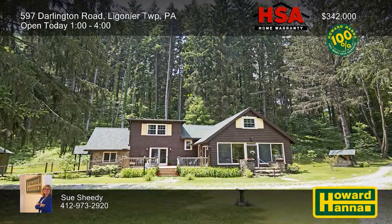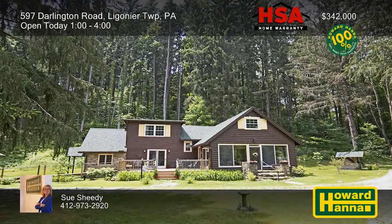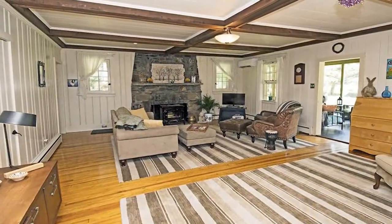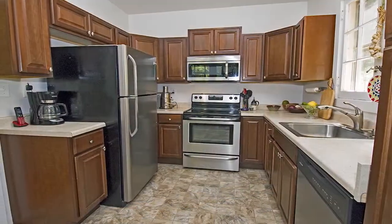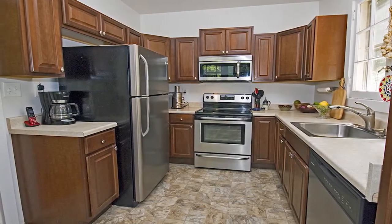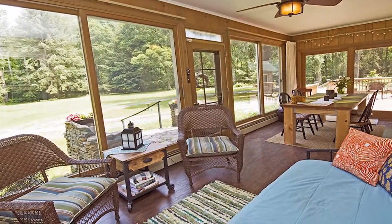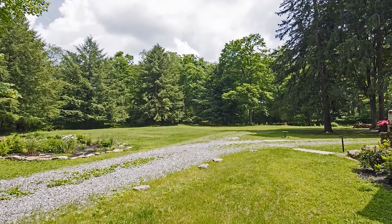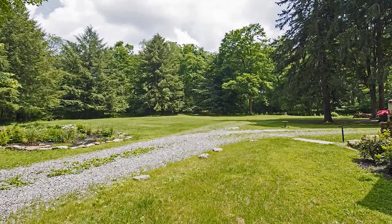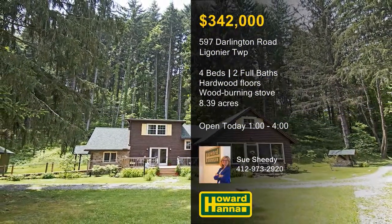This four-bedroom, two-bath home in Ligonier Township combines classic cottage style and modern updates. Hardwood flooring in the living room spreads out in front of its new wood-burning stove. A kitchen equipped with stainless appliances faces a breakfast area with a wall of windows. A new roof keeps you warm and dry, and a four-season sunroom helps you soak up some rays. A huge deck overlooks the surrounding property, 8.39 picturesque acres on Two Mile Creek. Take stock of these and other fine features at today's open house with Sue Sheedy.